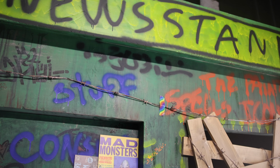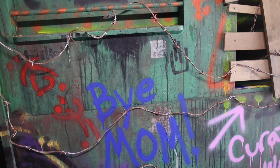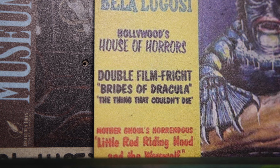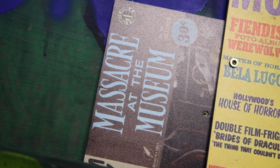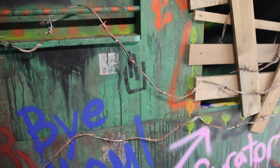So as we exit the store, we come across the newsstand. You always have to keep an eye over here for any Easter eggs, like a little nod to the curator. You remember him from tribute stores of the past. There's a couple of advertisements here, one for Mad Monsters, and it does say on here, Double Film Fright, Brides of Dracula. So I guess that loosely ties into the Monsters House for this year. And then of course, Massacre at the Museum ties into Deadly Exhibit. But that's all I'm seeing for now. We'll see throughout the course of the season if they add anything else as time goes on.